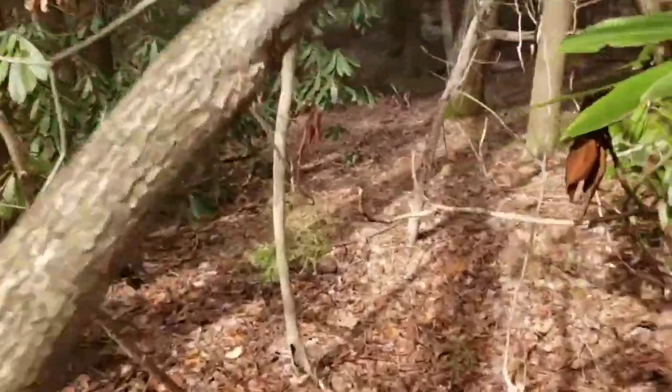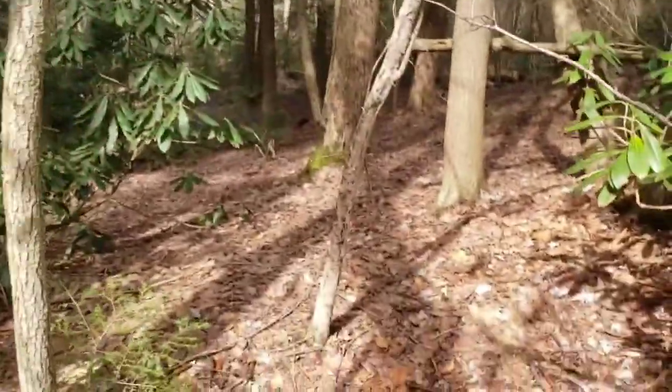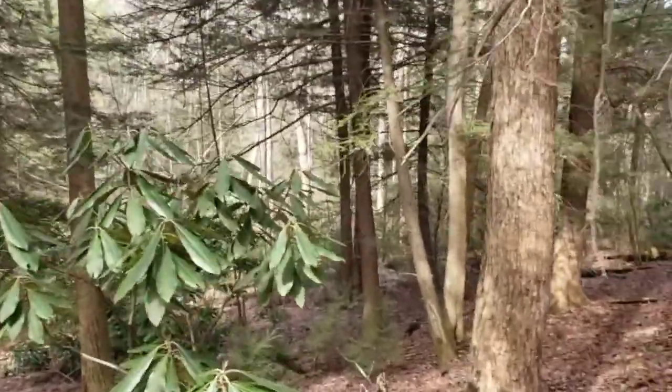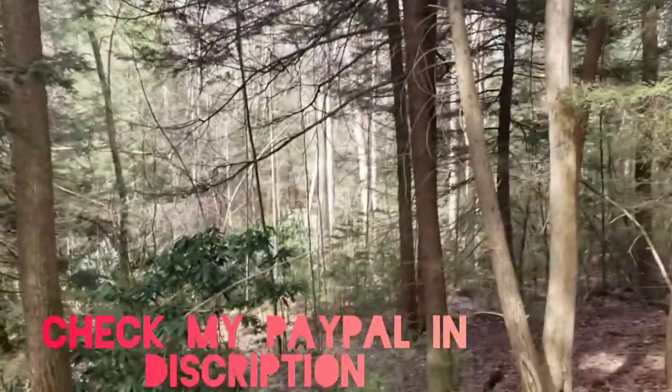Well, we go down here and we're going out of the sun again. Let's do the brush here. There's a creek down here at the bottom. I can hear it running.